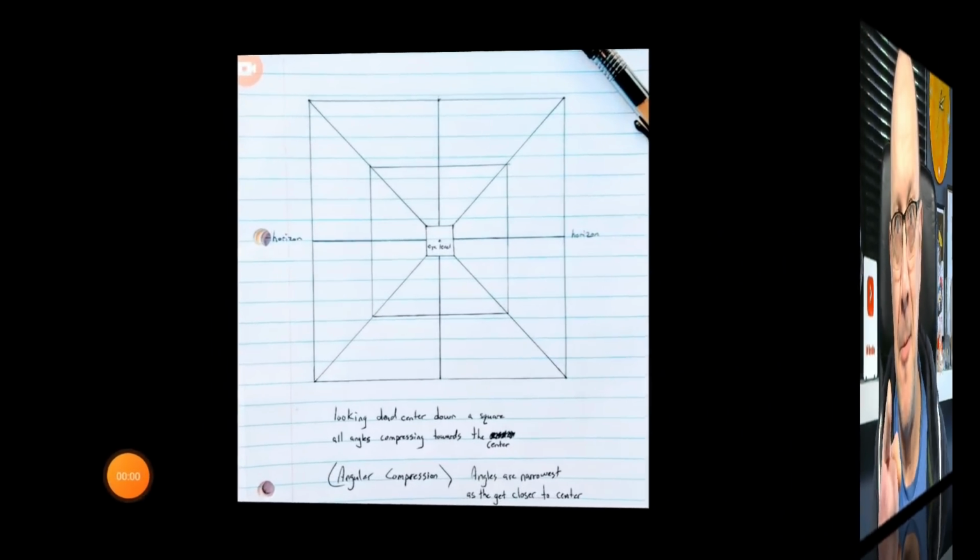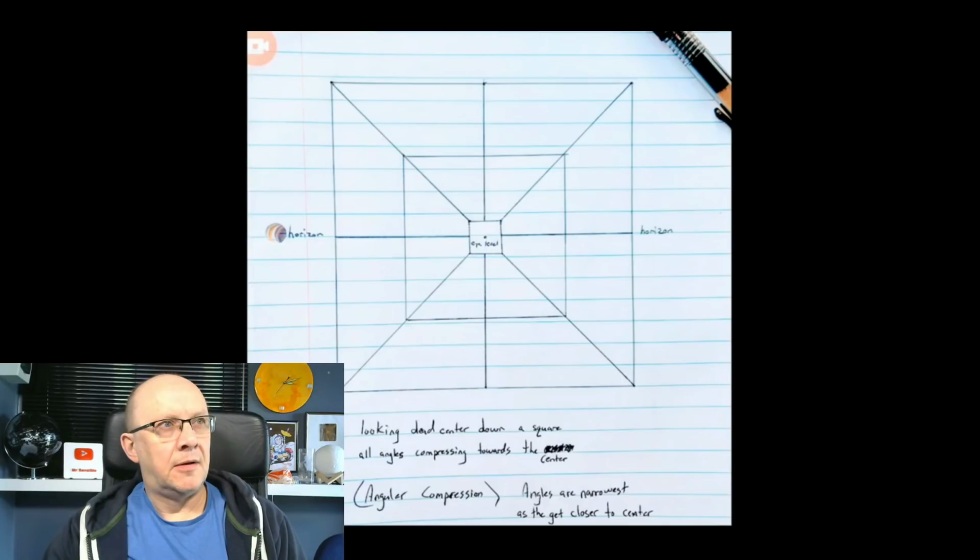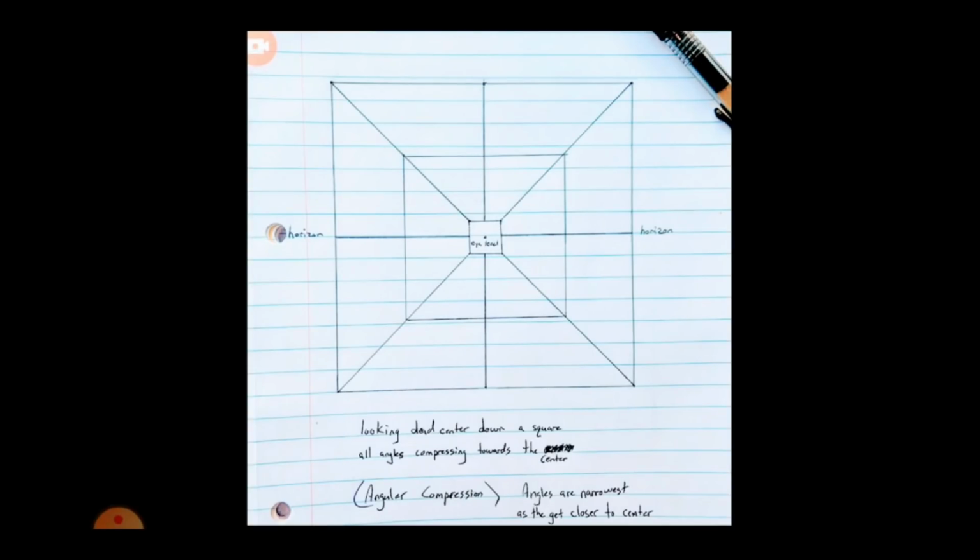So apparently, Gary's going to teach us all about perspective and why things compress towards the centre. Oh, isn't that funny? Yeah, I know. Anyway, Gary, I guess you better get on with it. Roll VT. Another quick drawing.